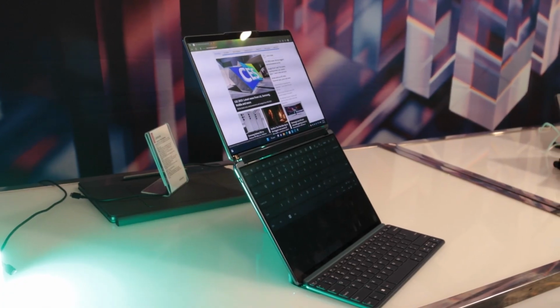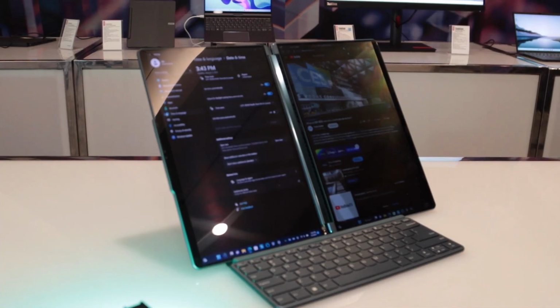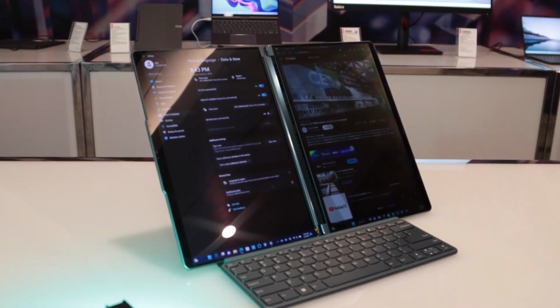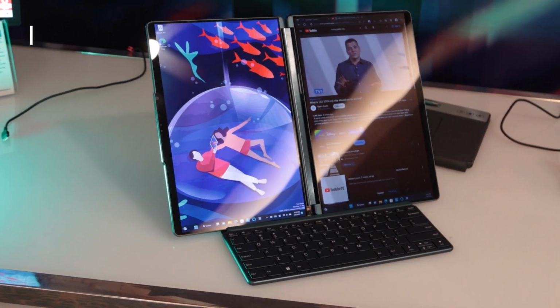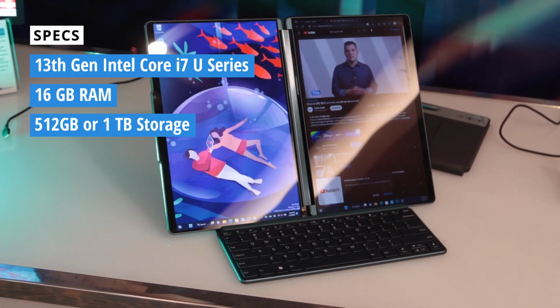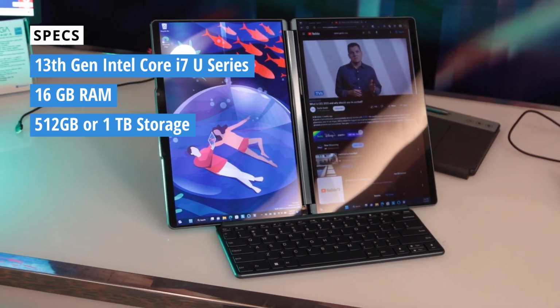Other highlights include a 360-degree rotating soundbar with Dolby Atmos support, and an included Smart Pen for taking notes. The specs are as modern as you'd expect, including a 13th Gen Intel Core i7 U-Series chip, 16 gigs of RAM, and 512 gigs or 1 terabyte of storage. Don't expect many ports though, there's just 3 Thunderbolt 4 ports.